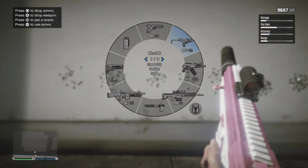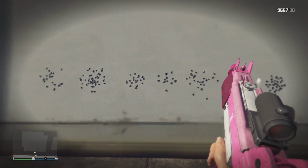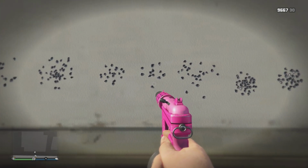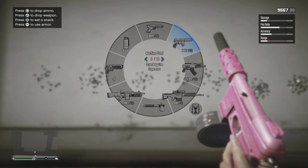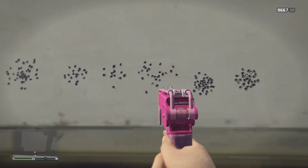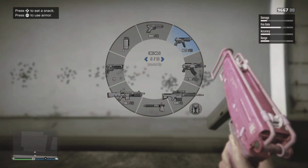After that was the micro SMG, which is actually quite good. Micro SMG is actually very narrow. And the machine pistol, which is my main drive-by weapon of choice, is pretty much the same. Pretty narrow, so the micro SMG and the machine pistol are probably the best drive-by weapons. After the machine pistol was the mini SMG, which is probably the worst. The bullet spread on that is very, very wide compared to the others.